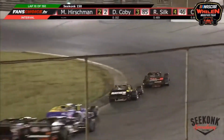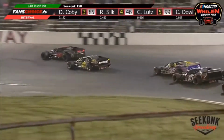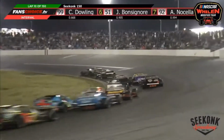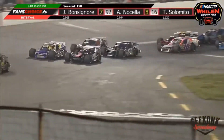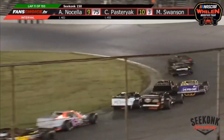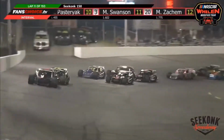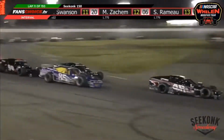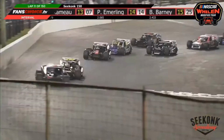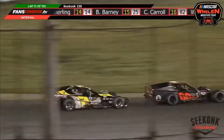All of a sudden, Lutz is making his presence known with car number 46. Lutz has had some brilliant runs this season, and he is to the inside. The movers and shakers in this event is Lutz. He clicked off the quickest lap of the event so far, and that is just the beginning. 12.359.